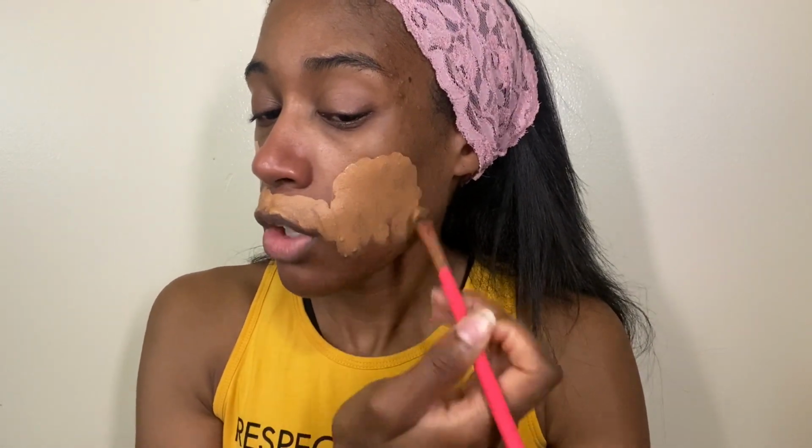Oh, I'm using the Kevyn Aucoin concealer to conceal the majority of my face, because as y'all know, the majority of my face has dark spots on it, or sun marks or fading or whatever. I don't know. Point is, there's a whole bunch going on on my face and it's not cute. So I'm trying to rectify and fix that now by doing this.